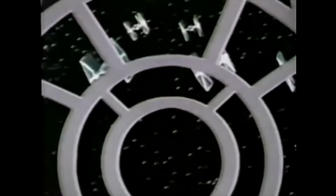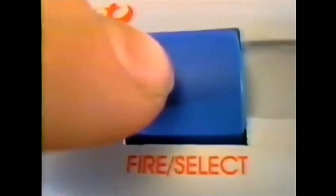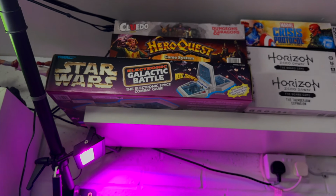Space is no longer safe. In Star Wars Galactic Battle, put a strategic battle plan into place. Identify, Star Destroyer. Isolate. Incinerate your enemy. Electronic Galactic Battle with 20 authentic ships. Batteries not included.